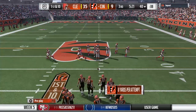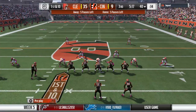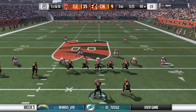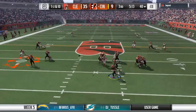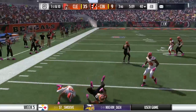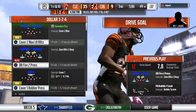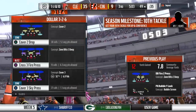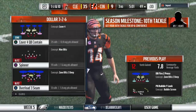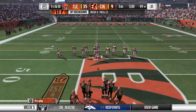And some changes here as the D-line separates some. Dalton, 1st and 10. He's got Floyd out left. And he'll be taken down, but not before he gets into enemy territory. It'll go as a gain of 12. And that'll be good enough for a Cincinnati first. Fresh set of downs here.